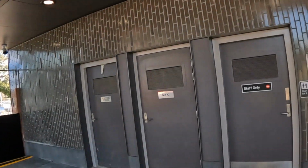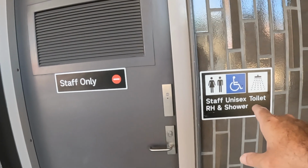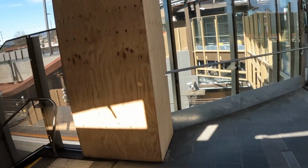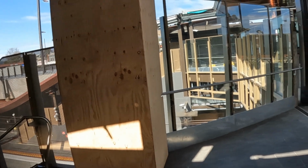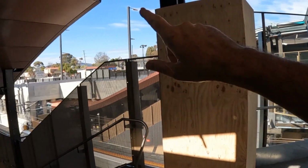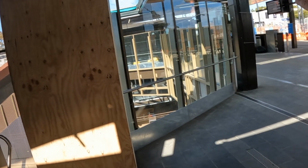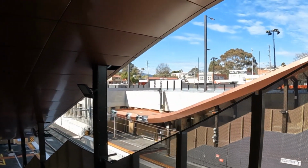Now, there's a toilet, but it's a toilet for the staff only. I just don't really get that. Why isn't there a toilet here for passengers, for the train people? I'll get it right in a minute. Apparently, the closest toilet is over at the shops over there. So physically, you've got to leave the station, go over there to the toilet, and come back. I actually think that's pretty wrong.